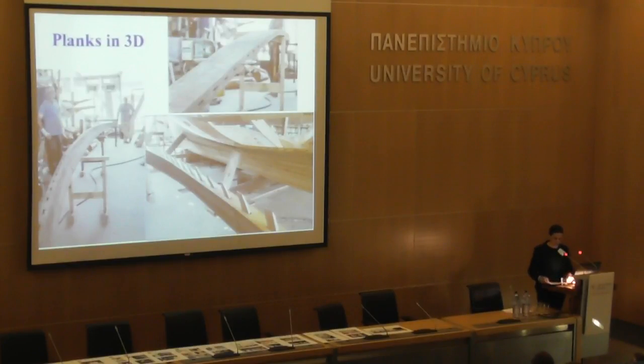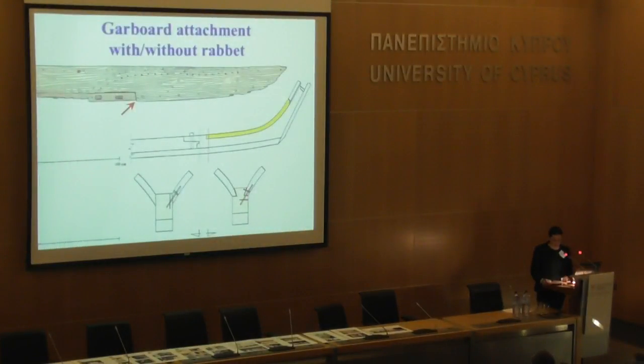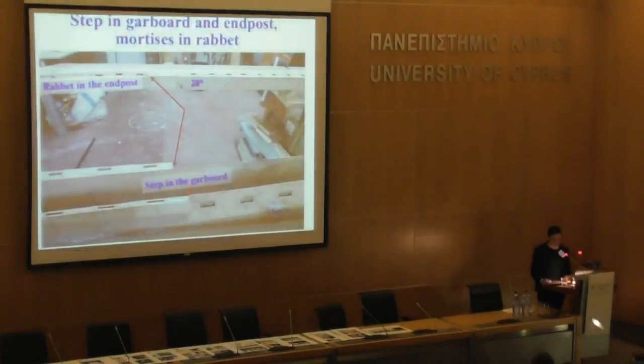An interesting challenge was the coordination between two and three dimensions, the bending and twist of the planking and the positioning of the mortises. Angles of dead rise were taken from the archaeological evidence and from the reassembled hull. Mortises were cut in the keel. Their angles varied from 45 degrees amidship to almost vertical at the endpost, requiring the varying thickness of the garboard along the hull. The garboards were connected to the keel without rabbets, but fitted into rabbets in the endposts. While making the mortises and their decreasing angle towards the ends, it became clear that it was impossible to make a mortise with an angle of less than 28 degrees to the side of the keel. So the rabbets at the end were an essential carpentry feature.